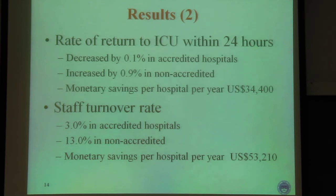For the two results for which monetary evaluation was possible, first of these is return to the ICU within 24 hours. So the specific result here was a decrease in this bad outcome of 0.1% in the accredited hospitals, whereas the non-accredited hospitals actually got worse on this indicator, and they increased by 0.9 percentage points. The difference between those two measures in algebraic terms is a full 1.0 percentage points. And each admission to the intensive care unit means several days stay in the intensive care unit. And if one looks at the cost of those days in the intensive care unit and that 1%, the number of patients affected, it works out to be a monetary savings of $34,000 per accredited hospital per year.